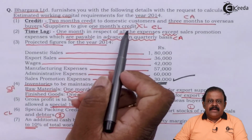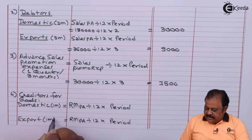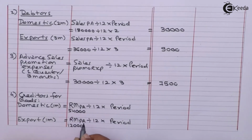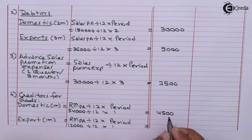Suppliers to give 1 month credit. Creditors for goods, domestic 1 month credit, export 1 month credit. Materials, domestic 54,000, export 12,000. 54,000 divided by 12 multiplied by 1. 12,000 divided by 12 multiplied by 1. So in case of domestic, it is 4,500. Export 1,000. Total is 5,500. We could have together taken 54,000 plus 12,000 to get consolidated creditors for goods.